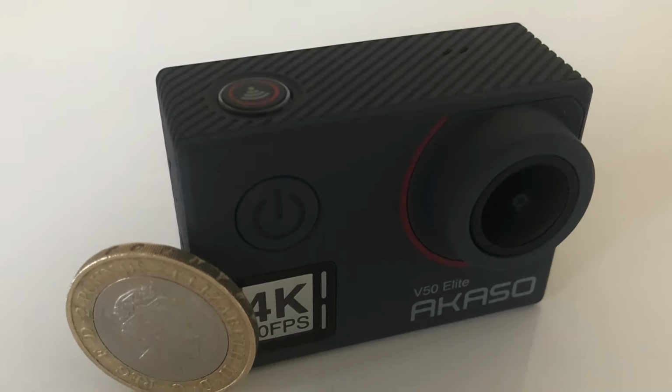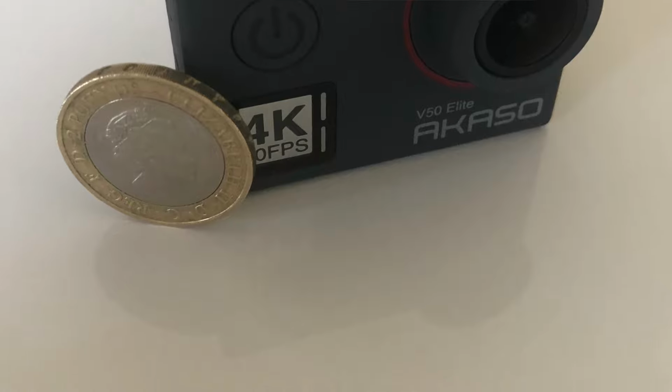It shows on the sticker on the front what the maximum sort of video is. I'm going to talk a little bit more about that, although this isn't a specs video or an unboxing video. But this was the little camera I decided to get myself, and as you can see, it's really small. It cost me in the UK around about £120.